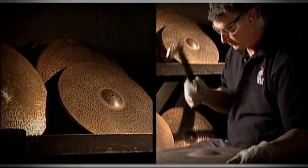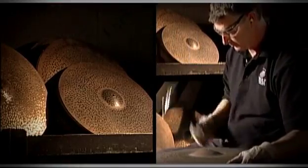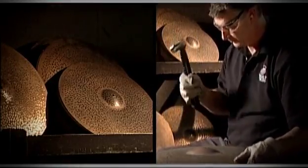I had a chance to take part in the hammering process. Took me about 2 minutes to realize that that wasn't my gift. Sure, there's a lot of time and skill that goes into hand hammering a cymbal, but that's what Sabian's all about.